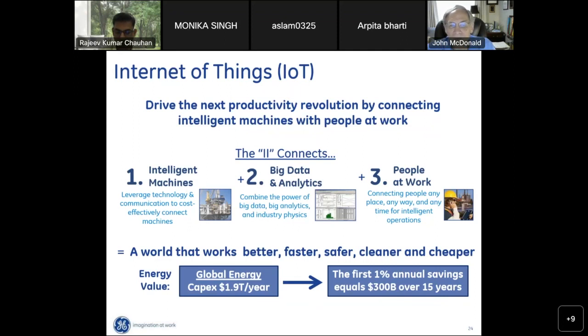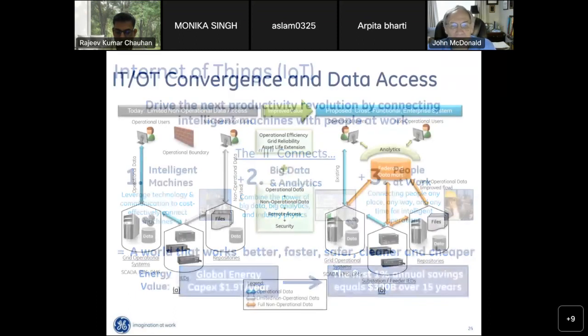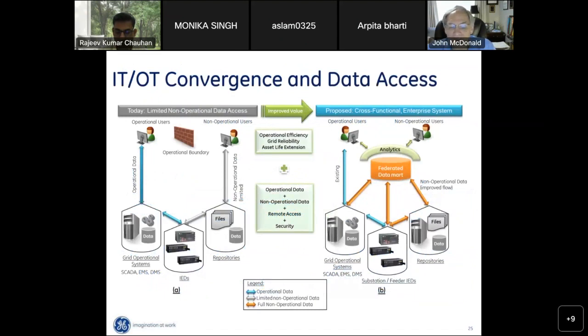So what we're doing with the Internet of Things is we're connecting intelligent machines with big data and analytics and with people at work, connecting people any place, any way, anytime for intelligent operation, okay? And I said it earlier that we want holistic solutions. And holistic means enterprise-wide. Break the silos down, not for an individual group.